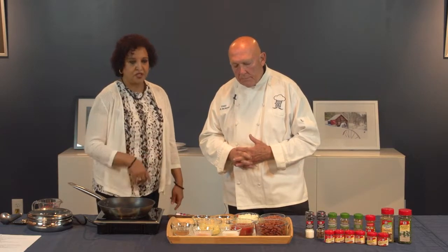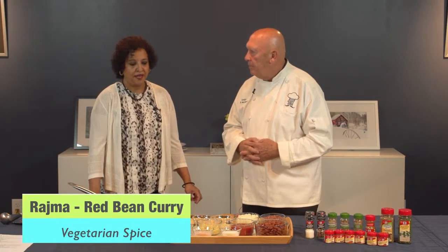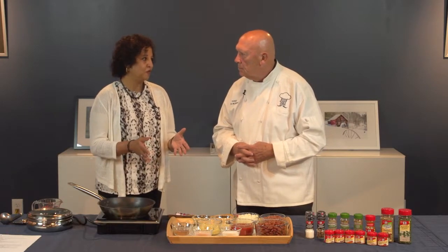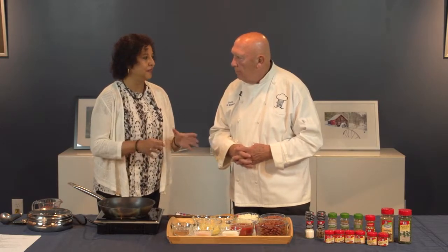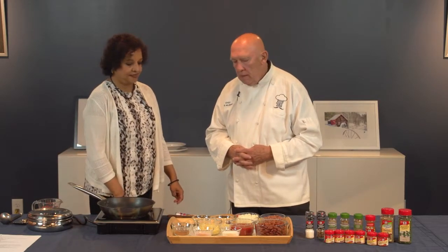Excellent. So today's dish is called Rajma. It's a red bean curry, and it's similar to chili, but it has many more spices. The way it's made, you can say it's similar, but you'll find out that it may be a little more complex, but it's not difficult to make. Once you taste it, I'm sure you'll go back and make this in place of chili. But this is a great alternate for a bean chili. The only difference is the texture. You'll still have some whole beans in there. Which is great.